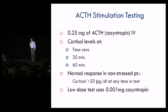Doing stim testing, you can either do a high or low dose cortisol stim test, and we check the levels of cortisol at times 0, 30, and 60. And really what we want to see is the cortisol levels go above 20. Some people say an increase of 6, 7. There are different rules. But certainly if you can get your cortisol above 20, that's going to tell you that this person probably was stimming adequately. They're making enough cortisol in their gland.